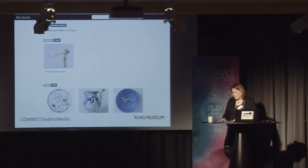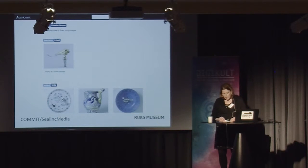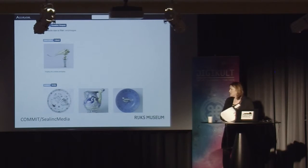The Accurator is a platform that enables web users to help museum professionals to describe their collection objects by providing expertise on specific subjects. So this is another crowdsourcing project. It's more like a niche sourcing project. We try to focus on real experts. So first you choose an object, like you see here.